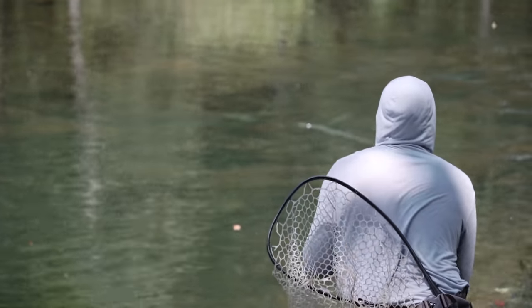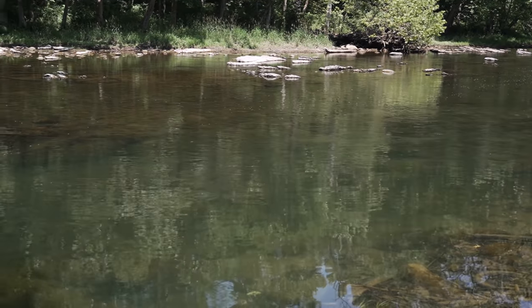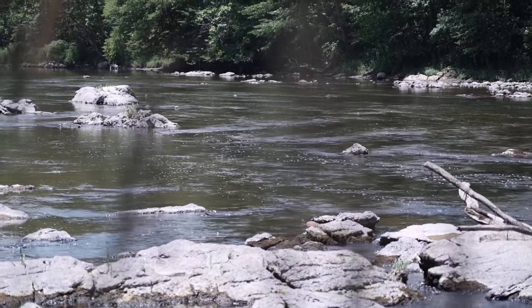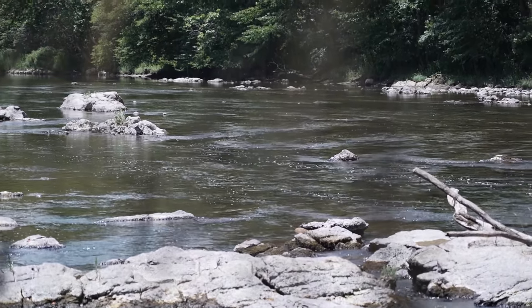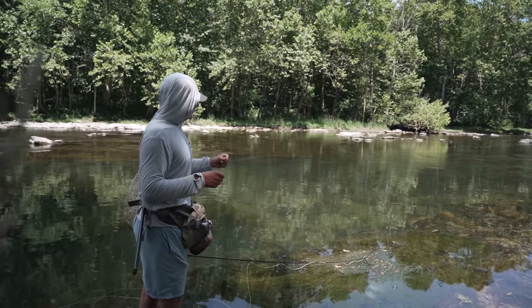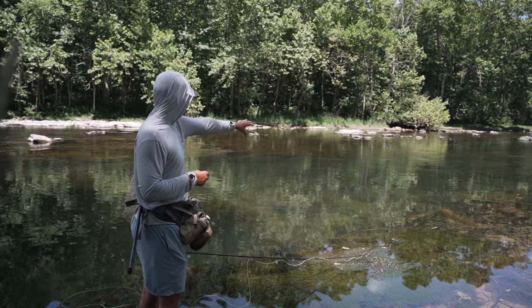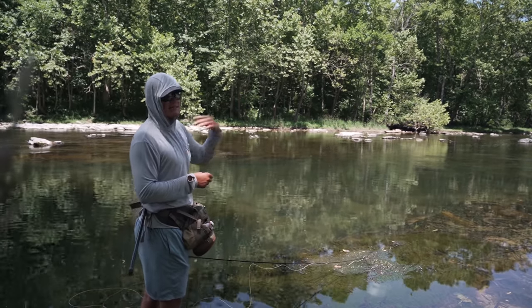Nice. I was looking for a hole that had a little bit of depth, some moving water. We've got some foam out there. Those fish will stack up in the foam for a couple reasons. One, that's where a majority of the current in the river's coming, so that means there's gonna be more bugs there. And another thing, where the moving water is, there's going to be a little bit higher oxygen content. So we've got some nice moving water through here. There's a constant supply of bugs coming into their face.